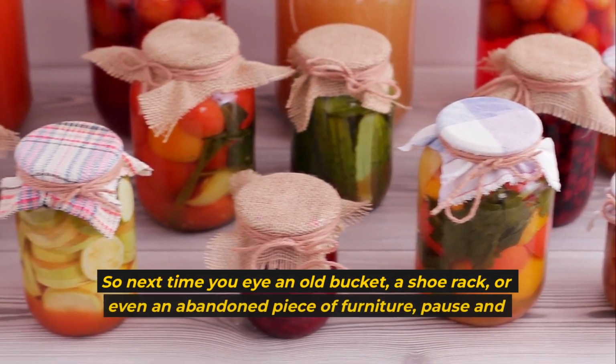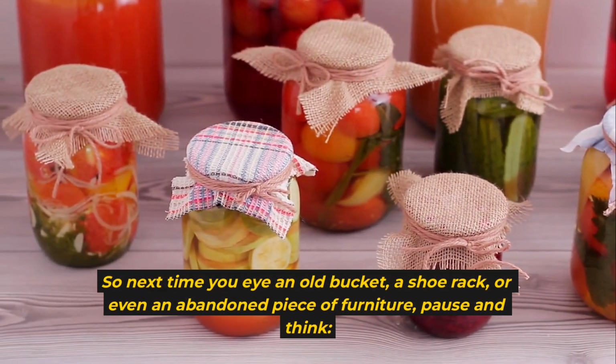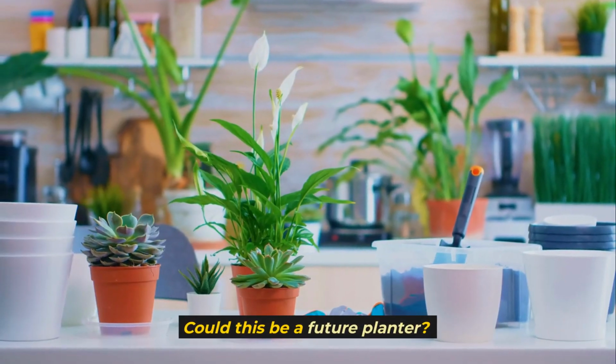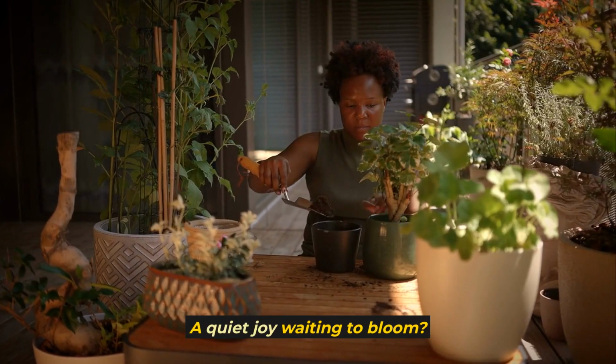So next time you eye an old bucket, a shoe rack, or even an abandoned piece of furniture, pause and think, could this be a future planter? A quiet joy waiting to bloom?